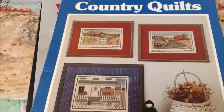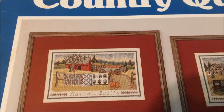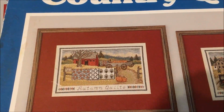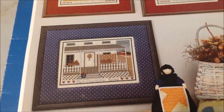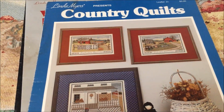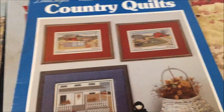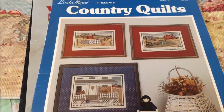I also have Country Quilts, which I really like. When I very first started cross-stitching, it was because I had fallen in love with Diane Phelan's work and her scenes with the quilts hanging. So of course, these were right up my alley. This is Country Quilts, and it is leaflet number 31.